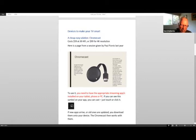So if, say, a new version of NetView comes out, or iView or whatever, and you download that onto your tablet or your iPhone or whatever, the Chromecast will just cast that back onto your screen. So theoretically, this thing should never get out of date, I guess, but you can never be too sure about that. Maybe some technology will overtake it. So that's the simple, easy solution, which works for Android devices and for Apple as well.